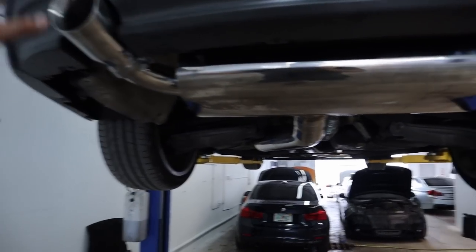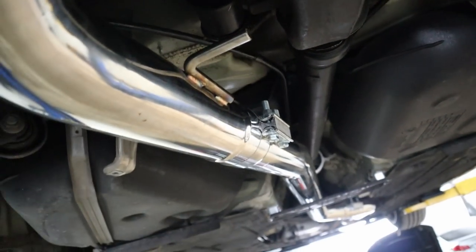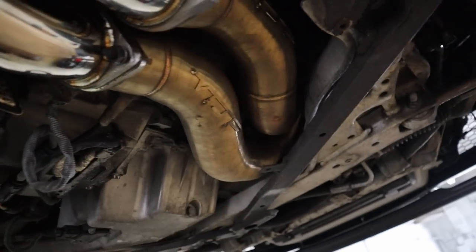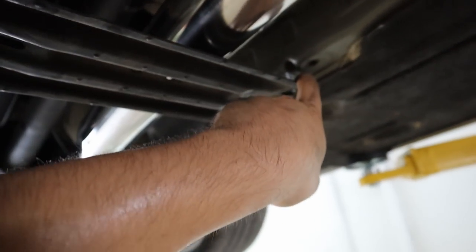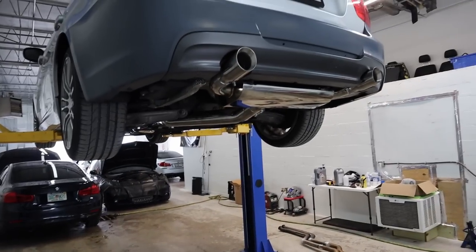Everything is on. We got the tips on. I do still have to adjust these because they're not perfect yet. I also didn't put this hanger on because this area is pretty close, so I just left it off. It's pretty sturdy, so it doesn't really need it. Clamp on here. Clamp here. And then we have the downpipe connection to the VRSF downpipes. So the full system is installed, and I also put these spacers on here because they provide those with the kit. Besides that, it's ready to start. So let's hear the first cold start, I should say.